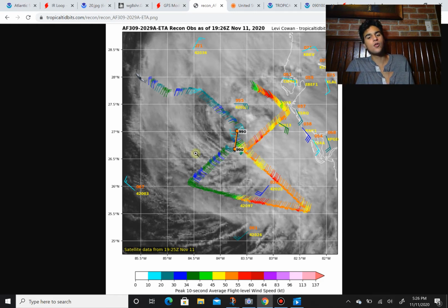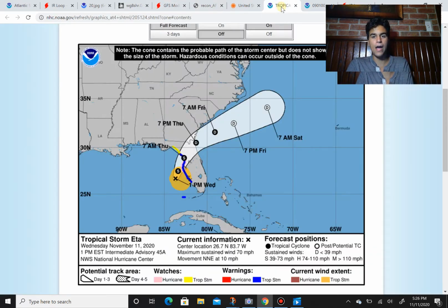And fortunately for those on the western side of the eye, you will miss out on the brunt of the impacts, which is definitely good news. But on the eastern side of the eye, definitely watch out for stronger wind gusts, potentially up to 50, 60 miles per hour and 70 in localized areas. So prepare, take those things inside, and it could potentially be bad if you guys don't prepare for this.